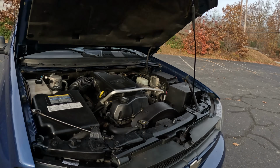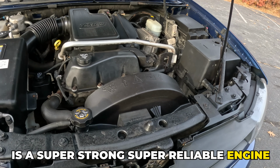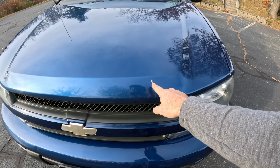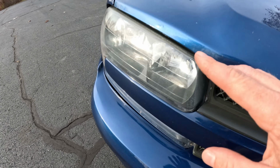Look at how beautiful the engine bay came out. Now that 4.2 liter engine is a super strong, super reliable engine. Look at how great these headlights came out. The headlights are perfect. Oh, I have to touch that up right there. Look at the metal flake in the paint. Just like such a beautiful car now.